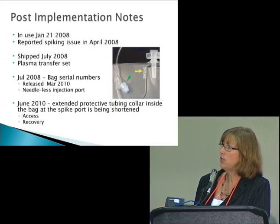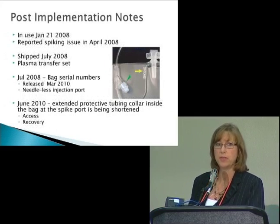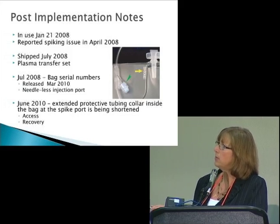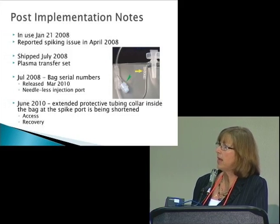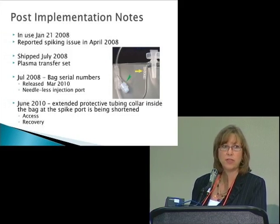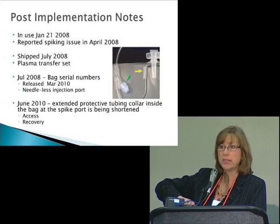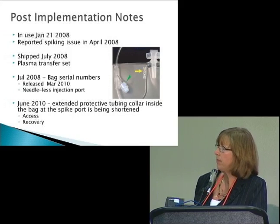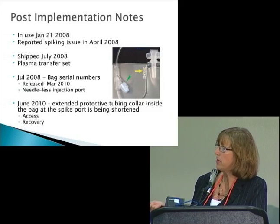So we began using the bag in January of 2008, and we talked to OriGen about some issues that we had with the spiking port. And we shipped our first unit that was processed in the OriGen bag, and we went ahead and gave them a plasma transfer set to spike that because we found those to be more successful than the regular sampling site couplers that we had traditionally been using. In July 2008, OriGen started working on the bag serial numbers and released, and correct me if I'm wrong here, but released that product in March of 2010 along with the needleless injection port, which we like too.